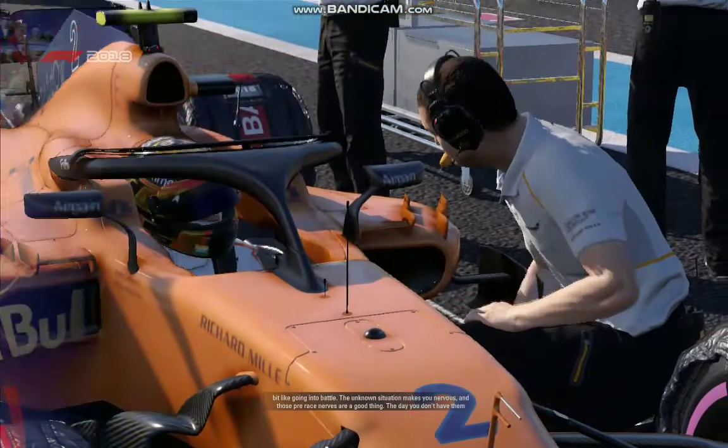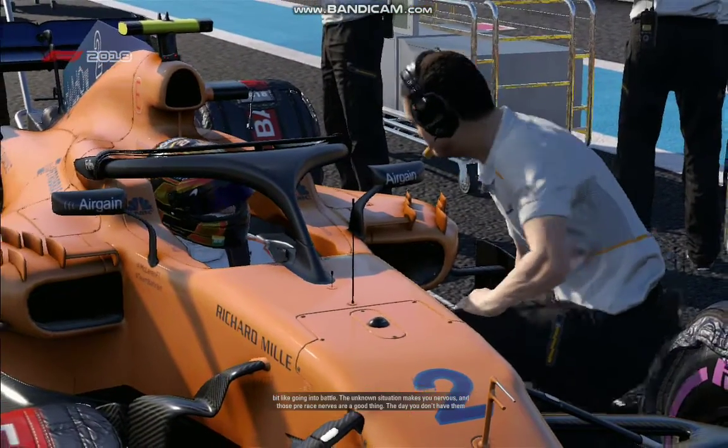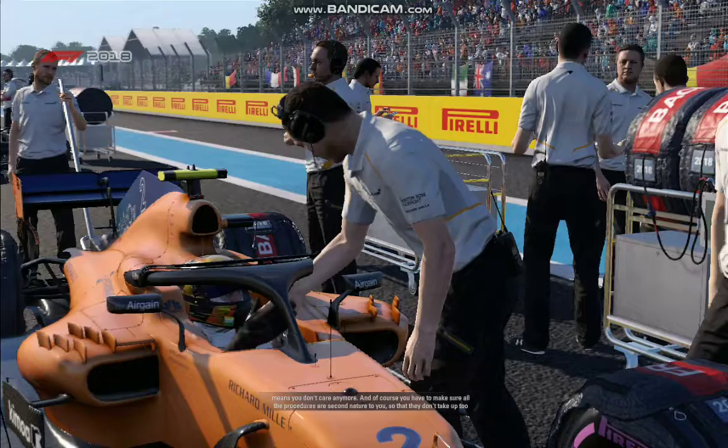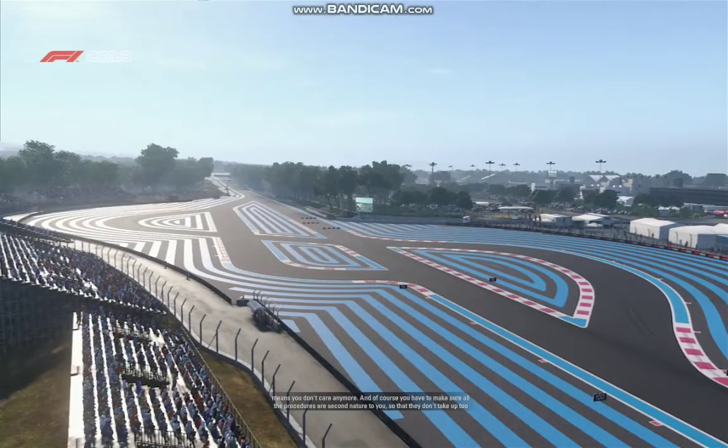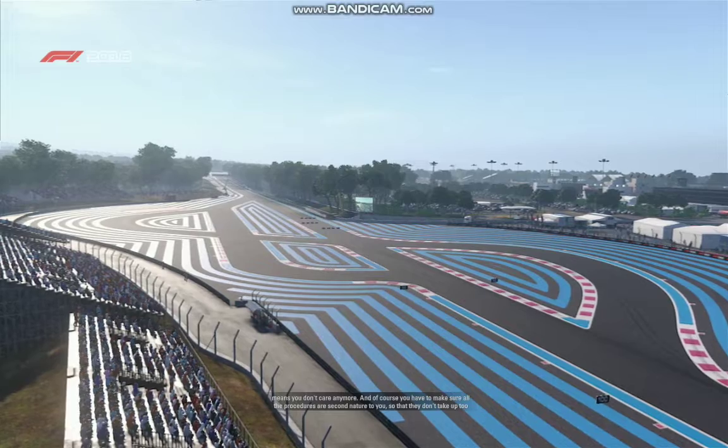Those pre-race nerves are a good thing. The day you don't have them means that you don't care anymore. And of course you have to make sure that all the procedures are second nature to you, so that they're not taking up too much of your capacity.